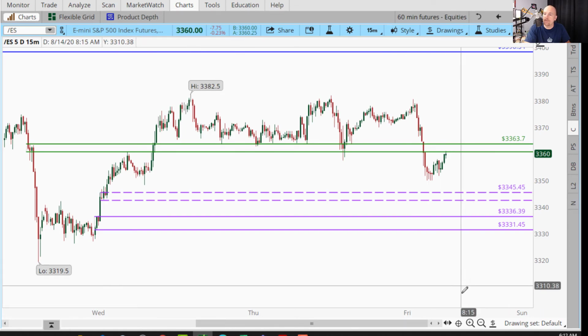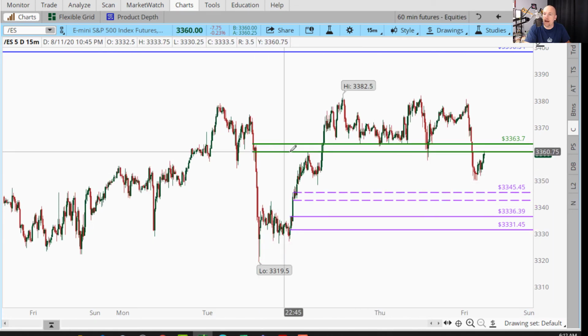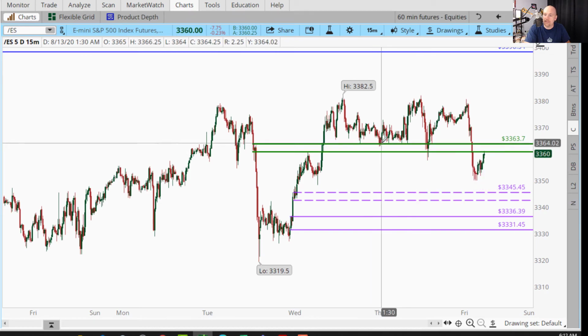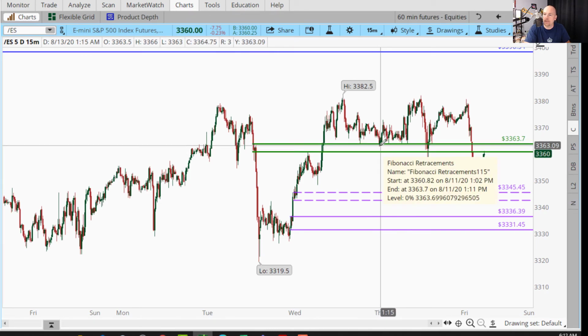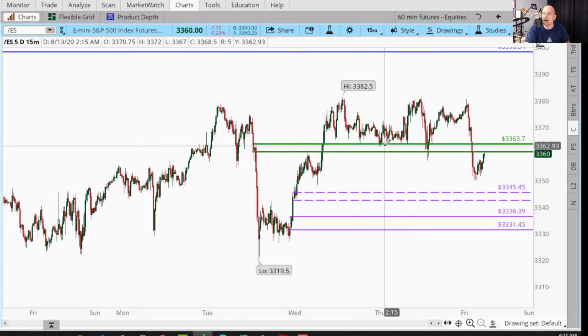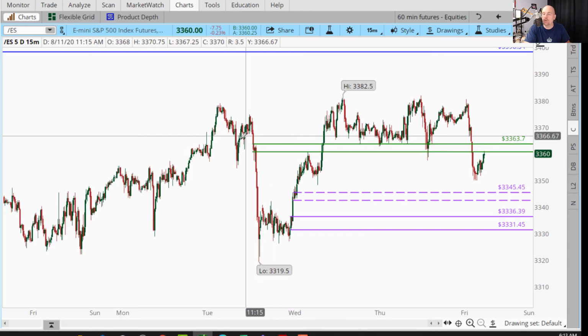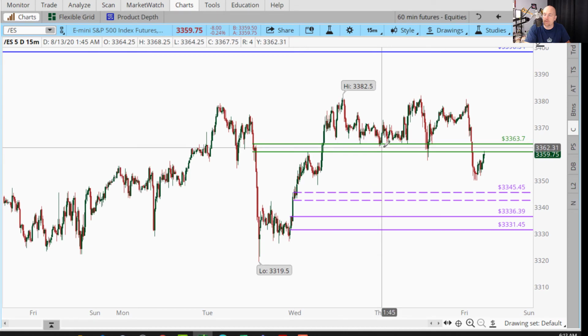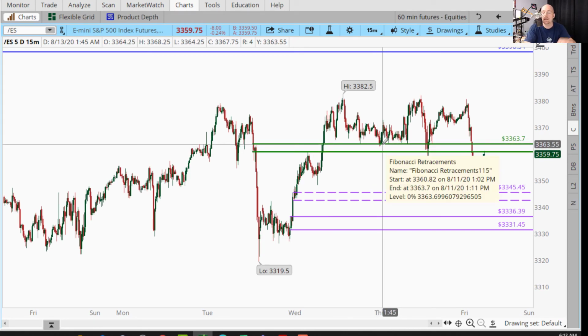Now, interestingly enough, that area of supply turned into an area of demand, and it held for a demand level again yesterday. Well, I guess it would be in the overnight, from 33.63 all the way up to 33.81. So you got a pretty nice move out of this. This is the flip between supply and demand, and understanding how old demand will often become new supply, and old supply will often become new demand. Probably more commonly heard as old resistance becomes new support, and old support becomes new resistance.